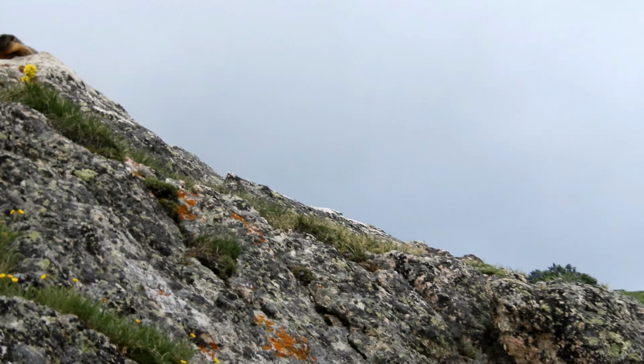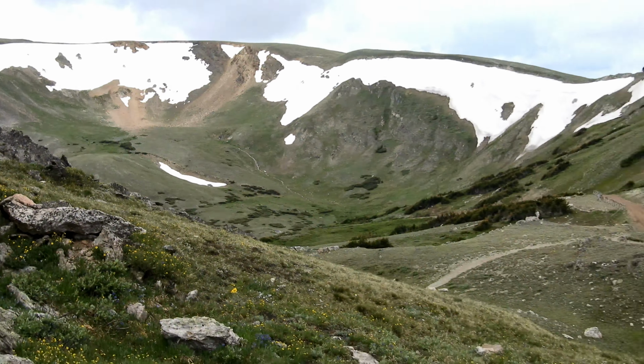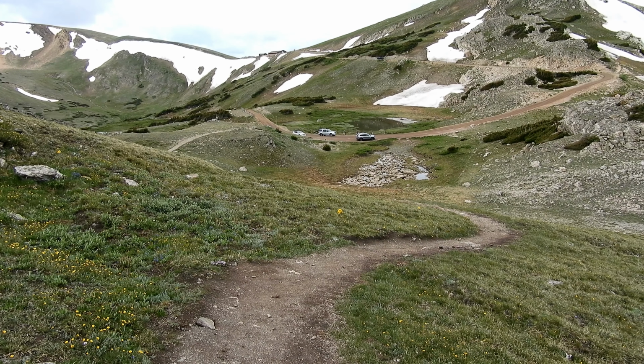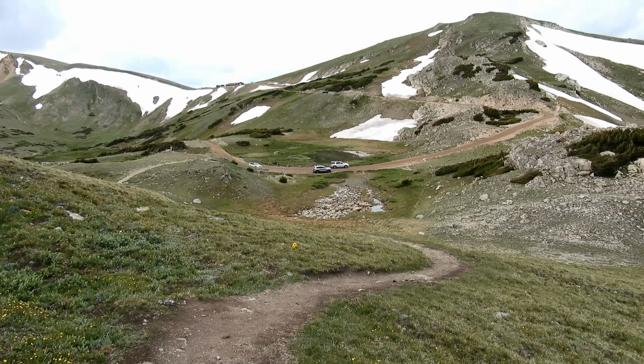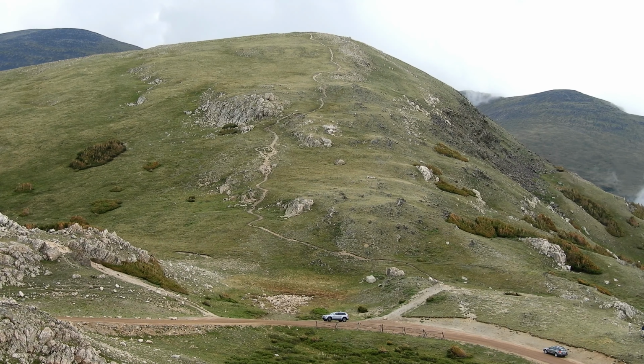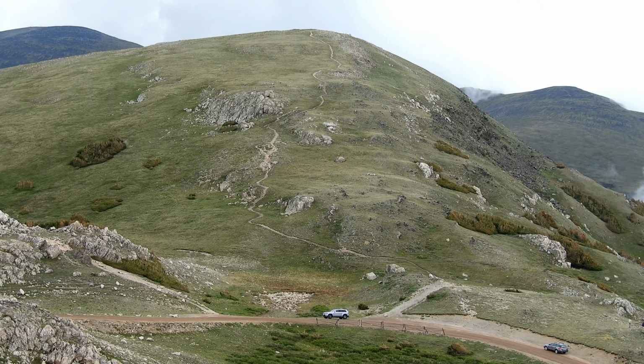Coming down Marmot Point, and the car's just down there. A few more feet. Then we're gonna head up to the visitor center. And right there, it's gonna be Marmot Point where we just went up.